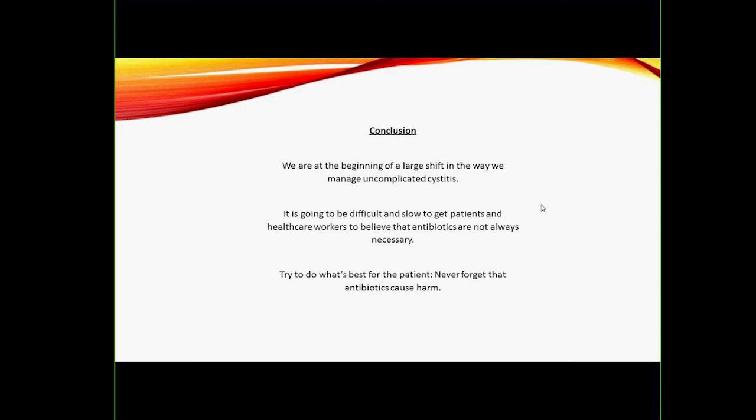So in conclusion, we are at the beginning of a potentially large shift in the way that we can manage uncomplicated cystitis. It is difficult and slow to get patients and healthcare workers to believe that the antibiotics are not always necessary, and we need to just try to do what's best for the patient and never forget that antibiotics can cause harm. So hopefully you can use some of this information, keep some of your patients out of the ER, and improve your antibiotic usage.